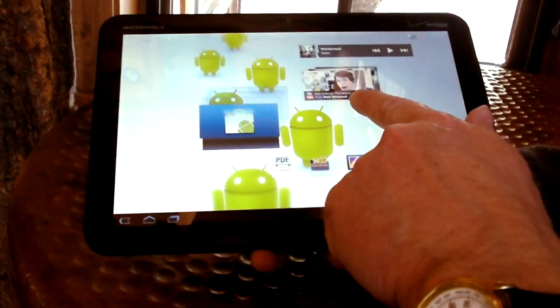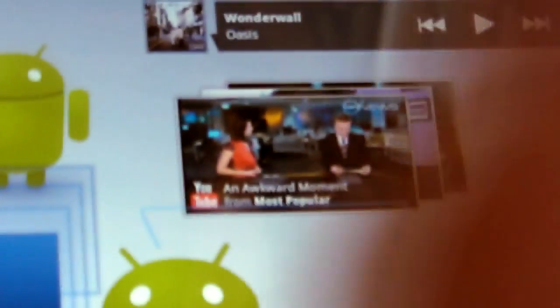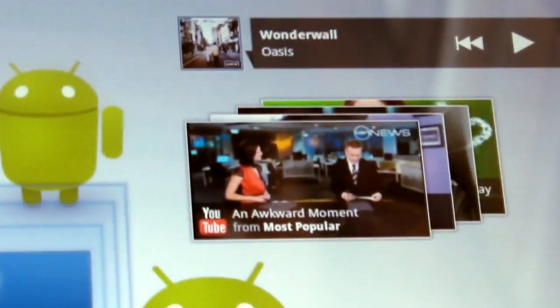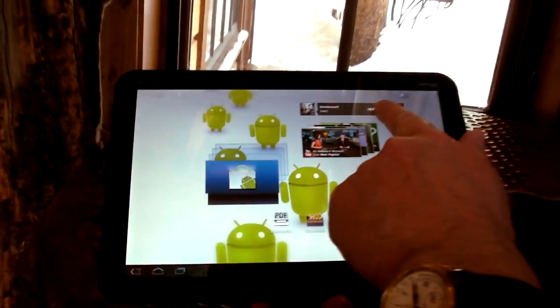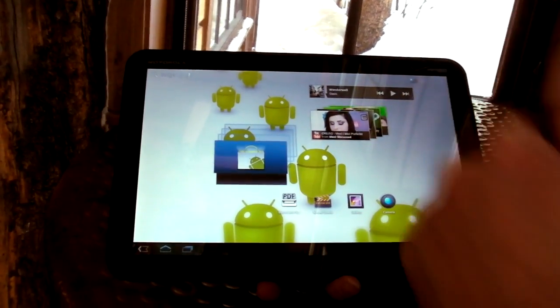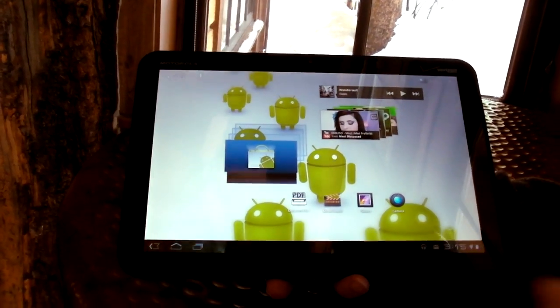Here's another example of a stack. This is YouTube. Latest videos, and this will auto scroll by itself as well, so it will carry on surfacing the most recent videos. Up here you've got a music player of some sort, still fairly basic. There's no kind of iTunes on here. That's one thing the Android market is still lacking.